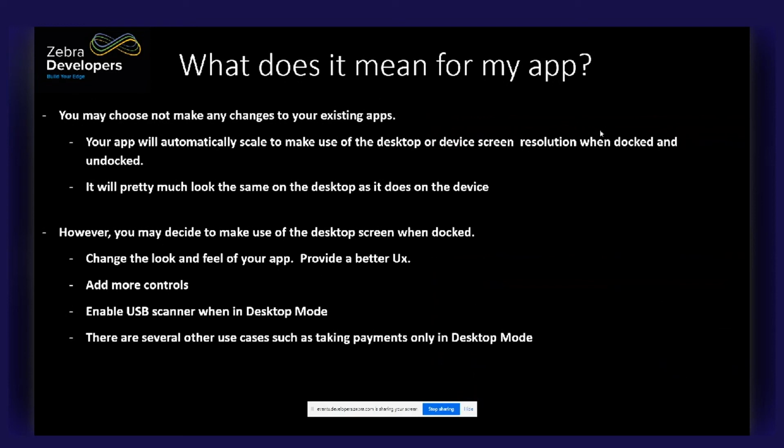I'll show you the next picture that Microsoft Word is doing. You may decide to do USB scanning in desktop mode only, or you may decide to say, when I'm in desktop mode, I want to take payments or some other use cases that are unique to you, only when an operator comes to the desktop mode and then starts using it, right? So the operator is running around using the device in the regular device mode, and then once it's all done, to help a customer or complete a task, the operator will go to the desktop and make use of the desktop features that are either not available on devices, or not that user-friendly on device. And by the way, we will also support touchscreen on the desktop mode as well.